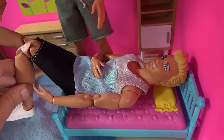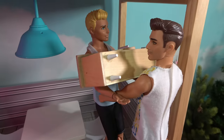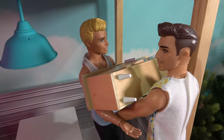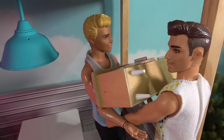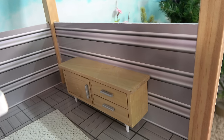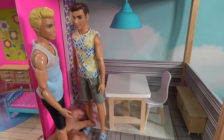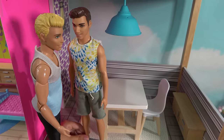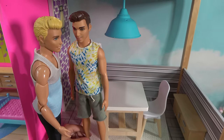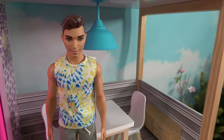Okay, Ken, so I think we should put it over here or something. Yeah, underneath the window. Okay, Ben, perfect. It looks very good under the window. A little miniature, but it's fine. Well, I mean, that's what Megan says is in. I like it a lot. I wish that we had furniture like this at home. Well, Uncle Bob has 50% off everything today.